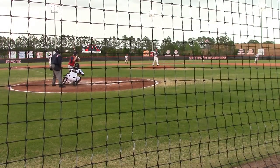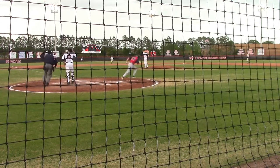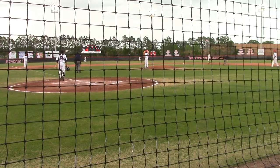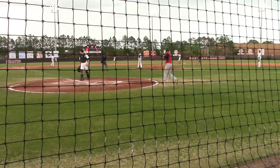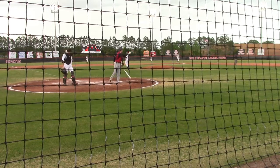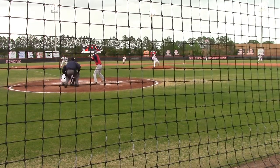Cole last had a base hit against Benedictine. That was last Thursday on the road. He hits his pitch up high in the air to left field. Back goes Baxley. He's still going back, and he makes an over-the-shoulder catch on a ball that was hit really hard by the sophomore. He crushed that one. He hit 172, the year before 286.